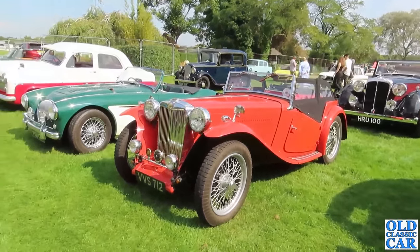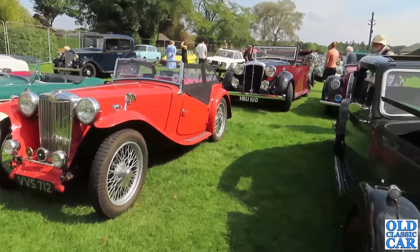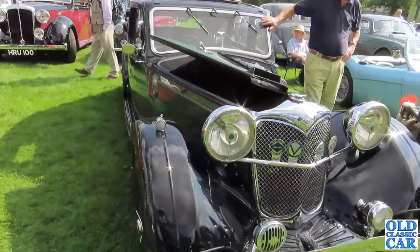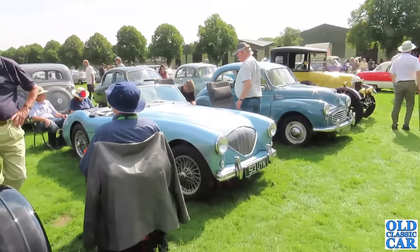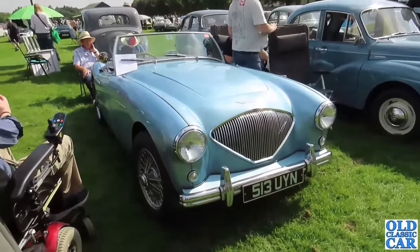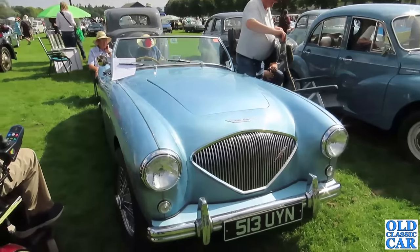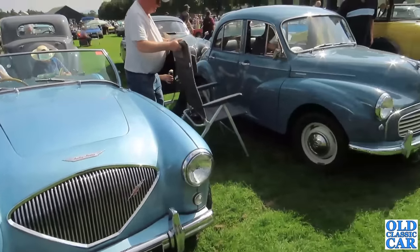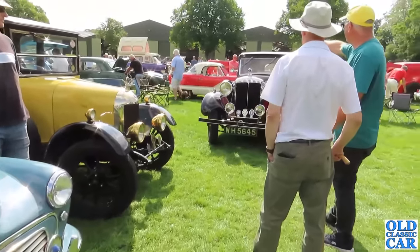MG alongside, Healey, Mark 1 console there. This blue one's interesting, have you seen it? Which one, the Healey? Yes, it was raced in Australia. Was it? Yes, yeah. And it was put back to... It's a beautiful little car, the Austin Healey 100, mine 1000, there's the Daimler 15.